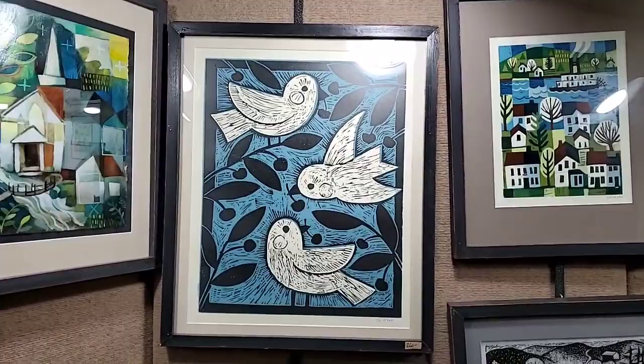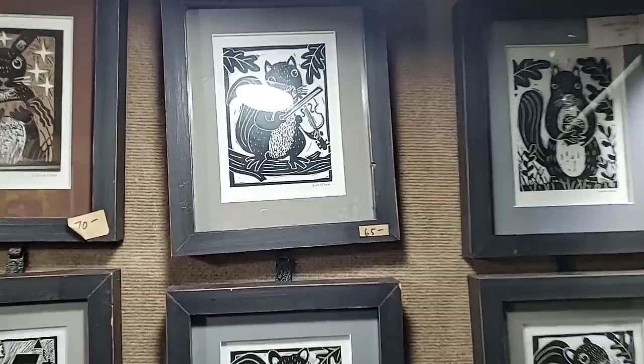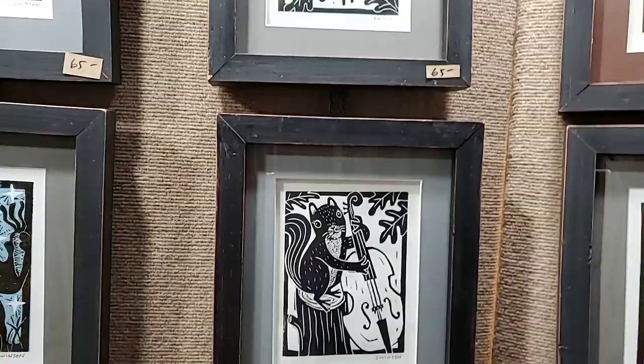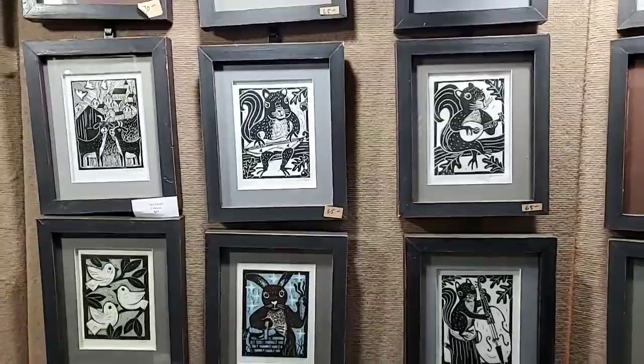Sharon's talking about a print that I don't have here, but I showed you the squirrels that were making music earlier. There's a companion piece. It's a panoramic print of squirrels dancing together, and it's just cute as a button. I wish I had it to show you, but you might just have to go visit Sharon and see it in her house. I know she has a lot of beautiful art, and I'm sure it looks great where she put it.